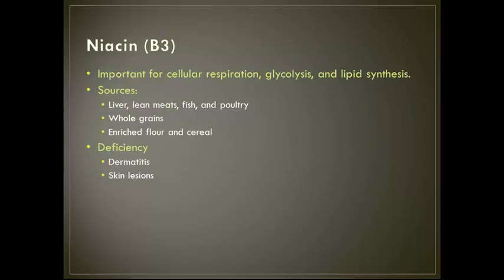Niacin, important in cellular respiration, glycolysis, and lipid synthesis. We often prescribe this for our patients with hyperlipidemia. Sources are liver, lean meats, fish, and poultry, whole grains, enriched flour, and cereal. Deficiencies include dermatitis and skin lesions.